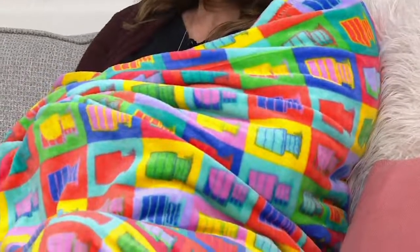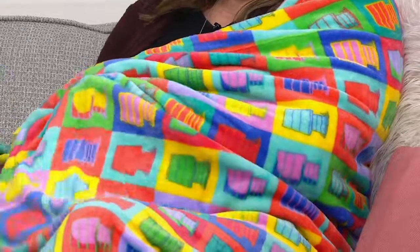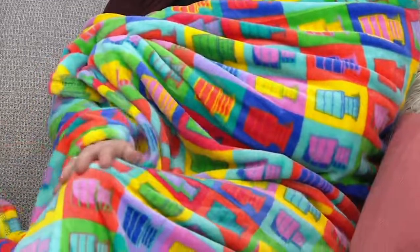So it just is one of those fun, lovely gifts, and I do believe, as somebody who lives far away from people I love, it is a long distance hug. It is. So every time they wrap themselves in a throw that I gifted, they think of me, right? They think of you, and I feel like I'm giving them a hug.